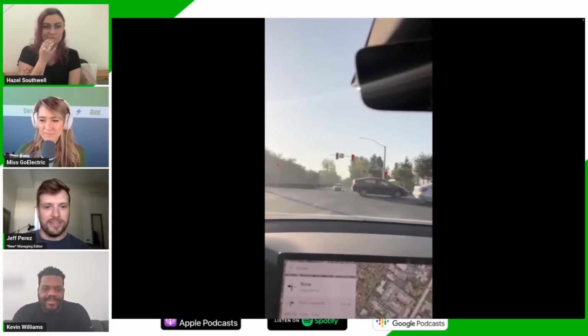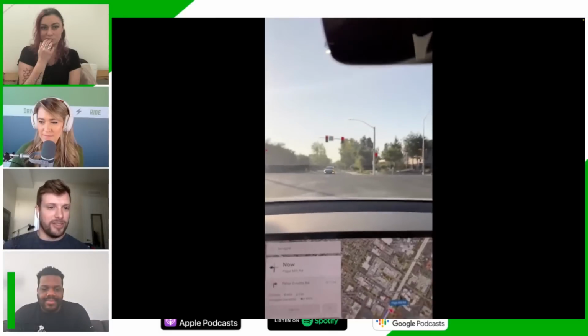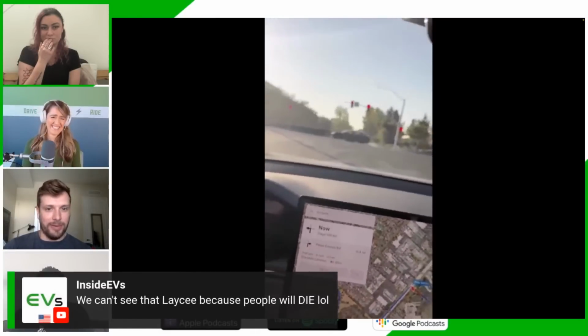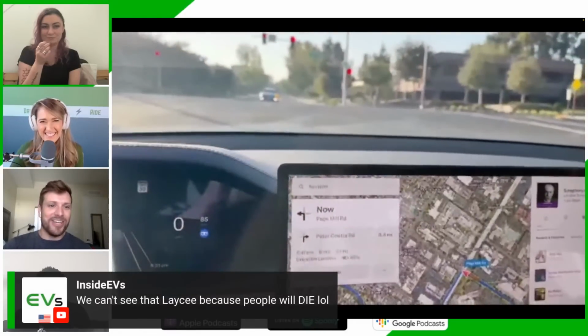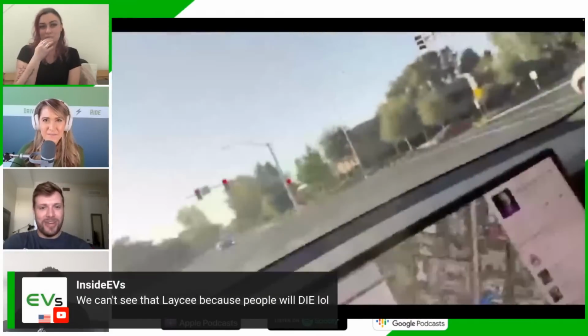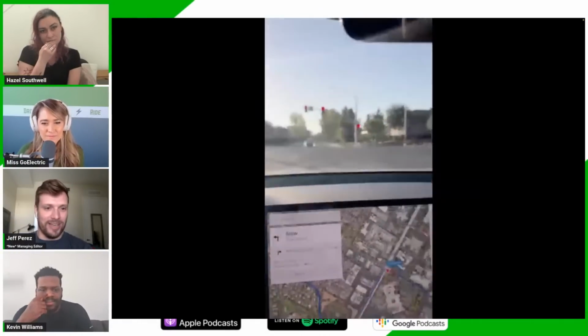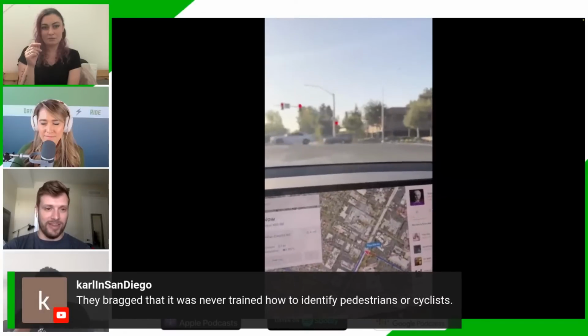I'll be convinced that full self-driving is ready when they show me a video of a Model S driving on the Palmetto Expressway toward the Miami airport at 9 a.m. Then I'll be convinced. But in general, like you said, we see it on the same road so many times. There are so many terrible roads and highways out here in the US. I think we need to see way more of it before I'm convinced of anything.